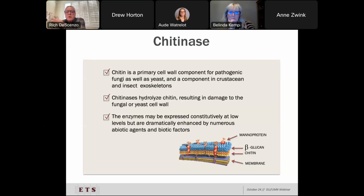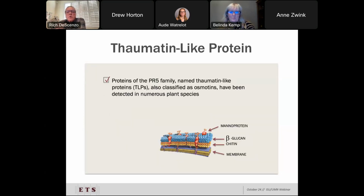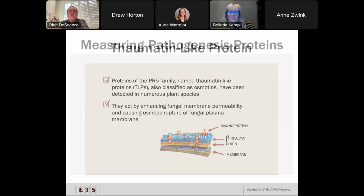And like I said, they can be expressed at low levels all the time, but dramatically enhanced by both abiotic and biotic factors. The next one is the thaumatin-like protein. And these proteins, thaumatin-like proteins, are classified as osmotins. So they've been detected in a number of plant species. And what they do is they enhance membrane permeability, so they cause a rupture of the fungal membrane. So the first one, the chitinase, chews up the cell wall to damage it, and then the second one, the thaumatin-like protein, helps pop the membrane, causing cell death. So this is the plant's response, okay?